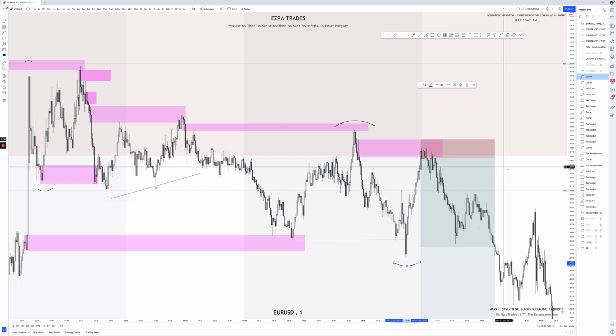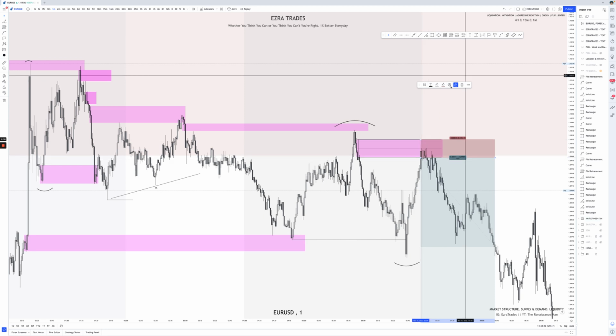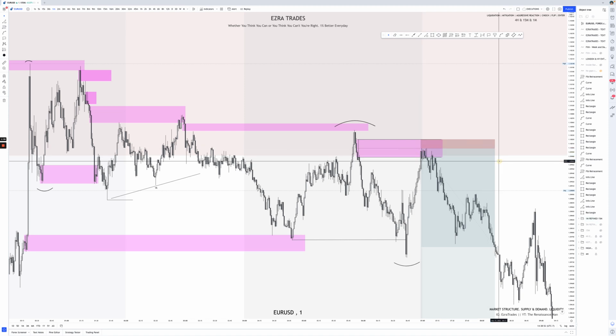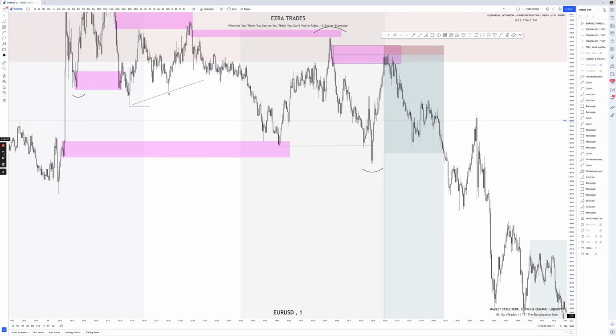4 pip stop loss would have been way too much. Let's see, what I would look for is tap of the equilibrium. Did we get that? Yes. Tap of the equilibrium. Let's refine this from 4 pip to about 2 pip. 2.1 pips. That one runs. We're coming from a 15-minute refined POI. So we're coming from a 15-minute refined 4-hour supply.